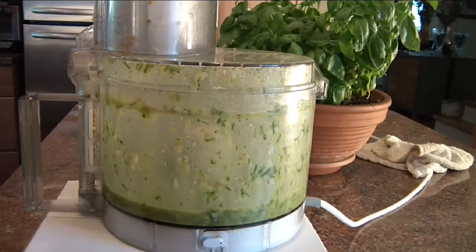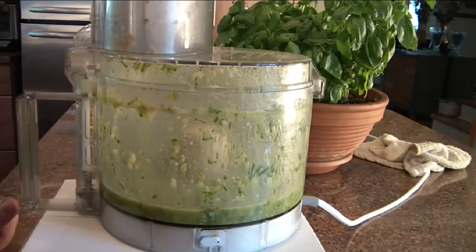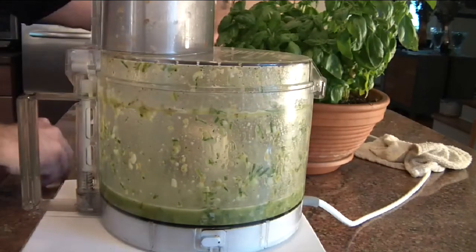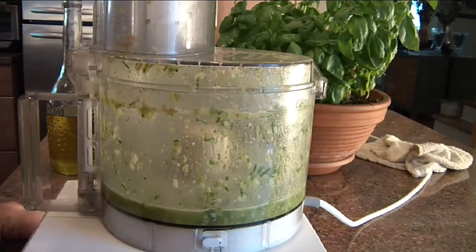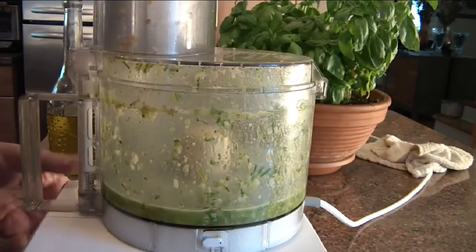While this is running, we're going to add our oil, our olive oil, and our corn oil. And remember, we always add the oils towards the center of the mixer on the inside so that the blade has a chance to blend everything evenly and quickly. That way we don't have problems with separation.